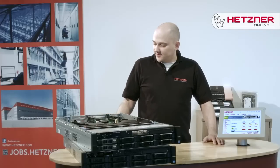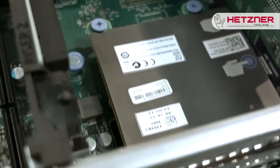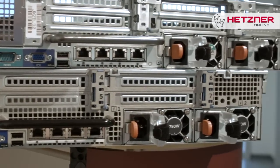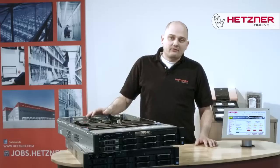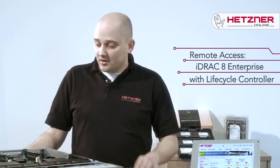This chassis also features a quad-port 1 gigabit network card. So if you purchase multiple servers and want to interconnect them, you have 3 additional 1 gigabit ports, for example for replication or cluster communications. For remote management, this system features the iDRAC 8 Enterprise, which provides you out-of-band management capabilities. You can also use it to install an operating system of your choice. The integrated Lifecycle Controller provides drivers for various operating systems, for example, Windows Server or VMware vSphere.